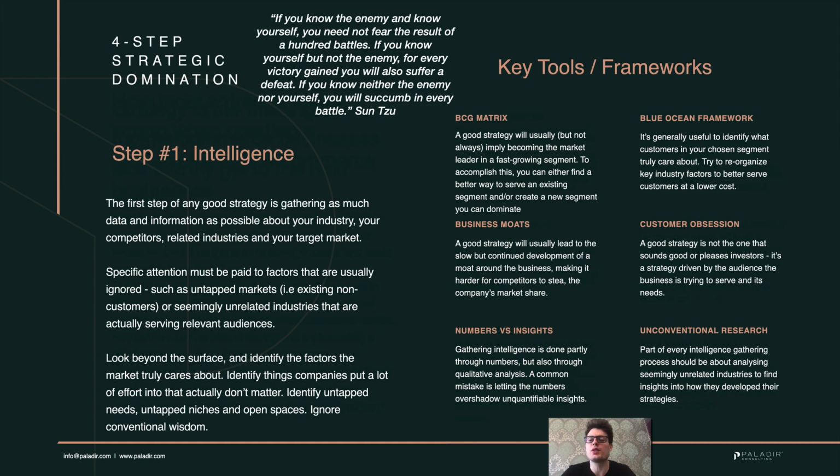The fourth element of winning strategy is that a good strategy is usually not the one that sounds good or pleases investors. It's a strategy driven by the audience the business is trying to serve and its needs. So if your strategy is not focused on the customer and what extra benefits you can give the customer, usually it's going to be a failed strategy.